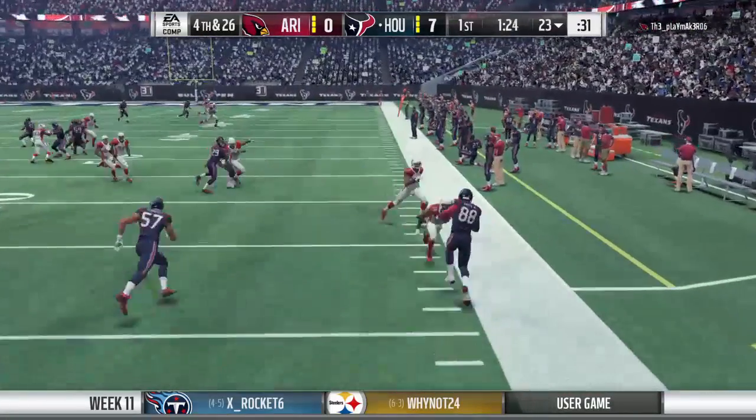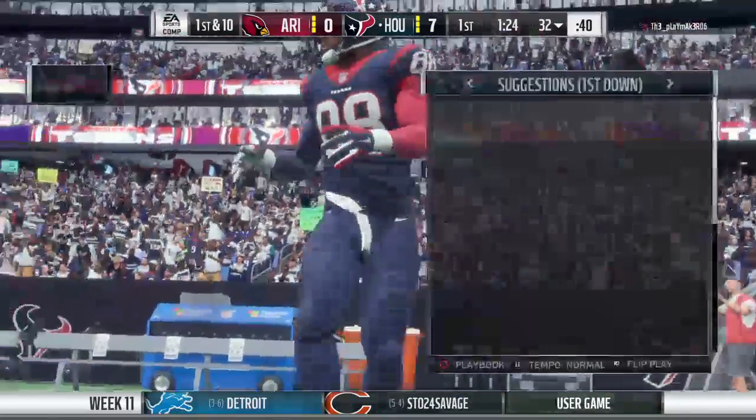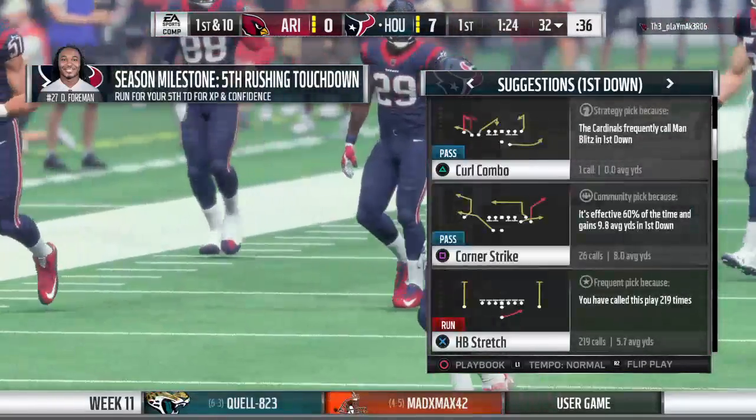His first one here's away. Fielded just inside the 20. And he is out of bounds, getting it across the 30-yard line. 12 yards on the return that time. And the Texans will take over with a 1st and 10.